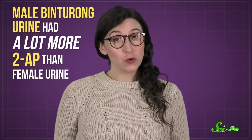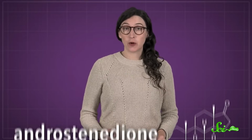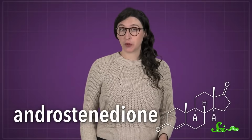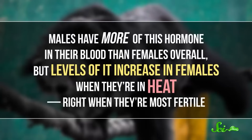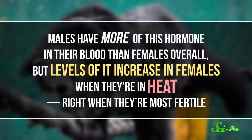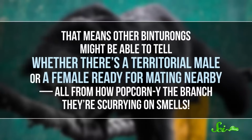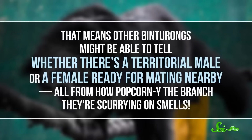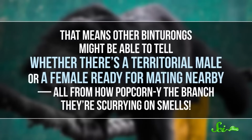What's really interesting, though, is that male binturong urine had a lot more 2-AP than female urine. And researchers were able to link the level of 2-AP in an animal's urine to the amount of the sex hormone androstenedione swishing around in their blood. Males have more of this hormone in their blood than females overall, but levels of it increase in females when they're in heat, right when they're most fertile. That means other binturongs might be able to tell whether there's a territorial male or a female ready for mating nearby, all from how popcorny the branch they're scurrying on smells.